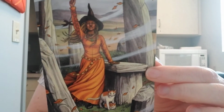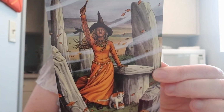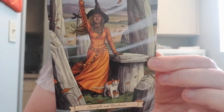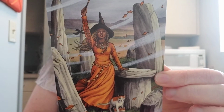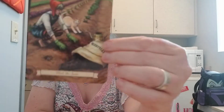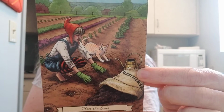I love it. Strength and resilience. Oh, gorgeous autumn card. Strength and resilience through the, we have standing stones, an altar, autumn time, that strong wind of autumn. Beautiful. I love this deck. Plant the seeds. So just starting out with that earth energy, right? Gorgeous.